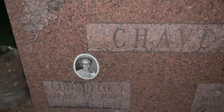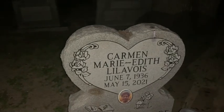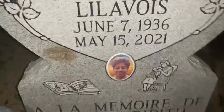But look at these lovely folks here, the Chavez family. Aww. In the 80s and the 90s. Rest in peace, folks. That's pretty. Yeah, it is. Carmen Lilavoy. Oh, just buried here a few years ago. We have to say Carmen. That's right.